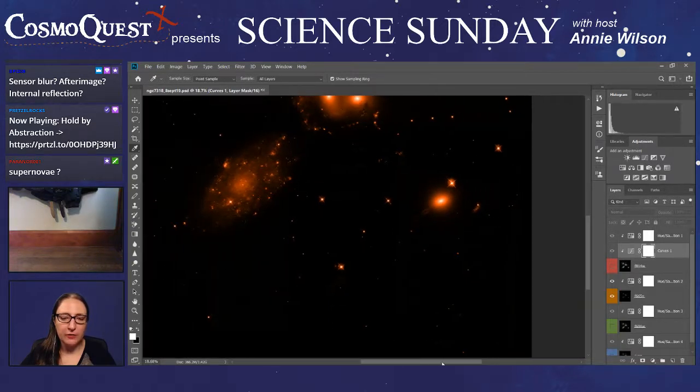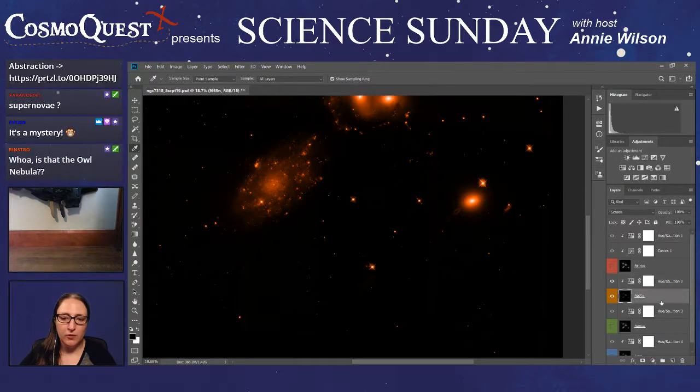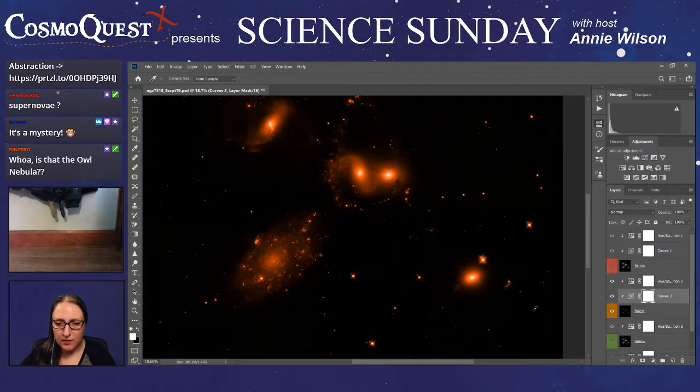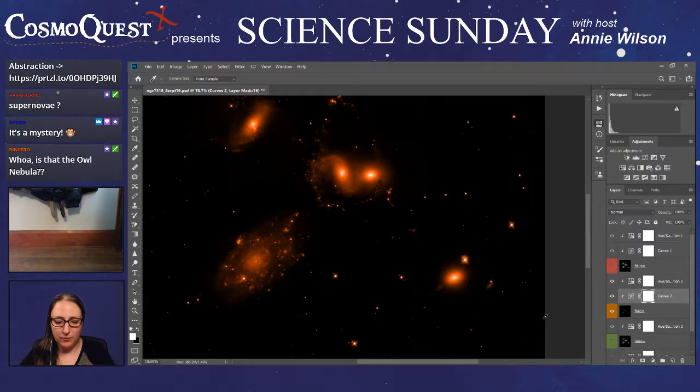I'm not sure. The only people I could think to ask that are also used to working with adjustment layer curves are Dr. Feldmeier and Dr. Durrell. They don't colorize images, but just because they don't colorize images doesn't mean that they don't know what they're looking at, if that makes sense. Because they do often know what they're looking at. Is that the Owl Nebula? I don't know.